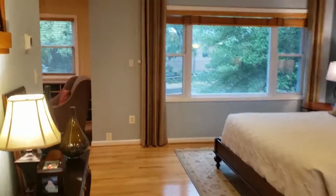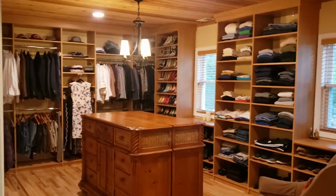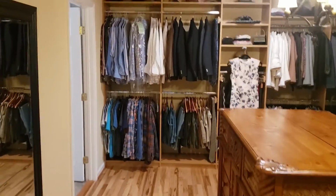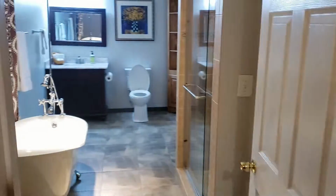Also, as you go around the corner, I'm gonna have to do a run-in closet alert. A lot of people I talk to want walk-in closets, but with something as much space as this, you gotta give it another name. And that huge closet leads you all the way to your bathroom.